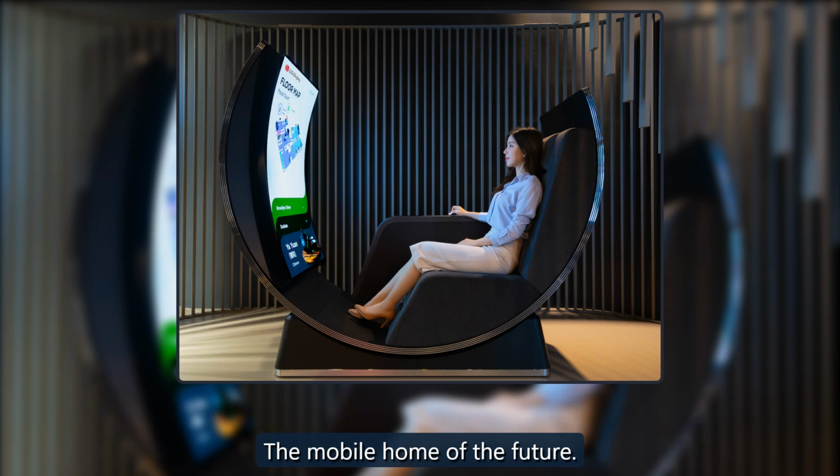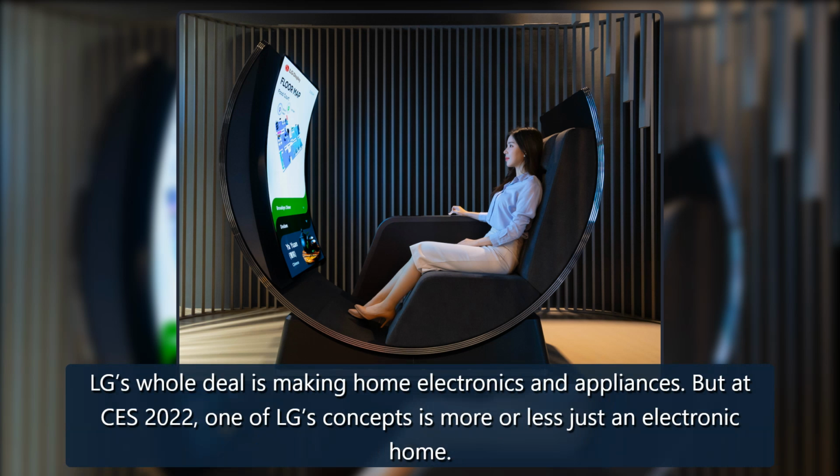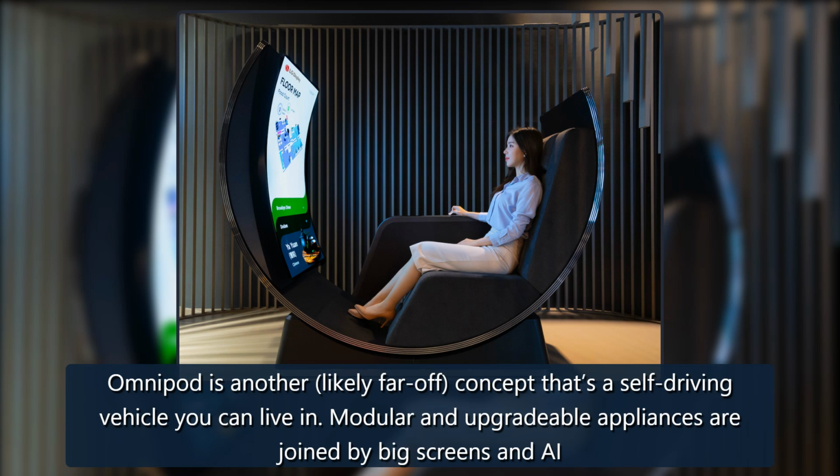Omnipod. The mobile home of the future. LG's whole deal is making home electronics and appliances. But at CES 2022, one of LG's concepts is more or less just an electronic home. Omnipod is another, likely far-off, concept that's a self-driving vehicle you can live in.